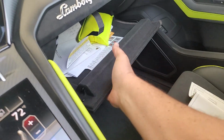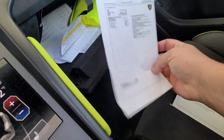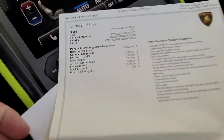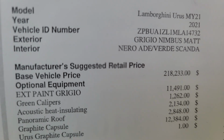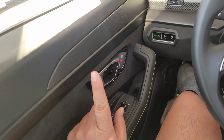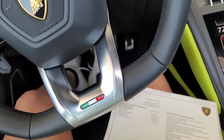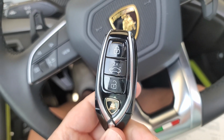All right, window sticker time. I don't know if you guessed or not, but this is what we're gonna have here. So this is actually a 21, and when I asked, there is no difference between the 22 and the 21. There's a difference on the 20s. For 20, they added soft close doors, which this has. And they changed the key design in 20 as well. So this is the latest key. This is what it looks like.